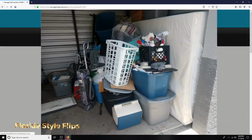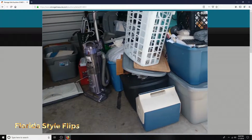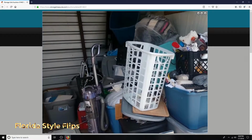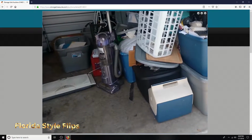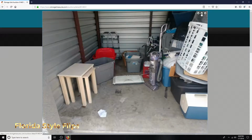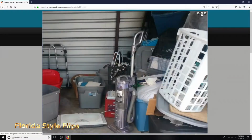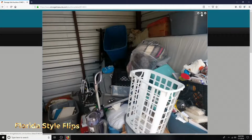A zero bid unit with 3 days to go. Is that a Dyson? No, it looks like a Shark. So I will buy a unit just for a Dyson vacuum cleaner, even if there is trash and debris that needs to be thrown away, because Dyson vacuum cleaners are always an easy and quick sell. Everybody loves them. That, however, is not a Dyson vacuum cleaner. It seems to be one of the Shark models. So we're going to go ahead and pass on this pile of rubbish as well.